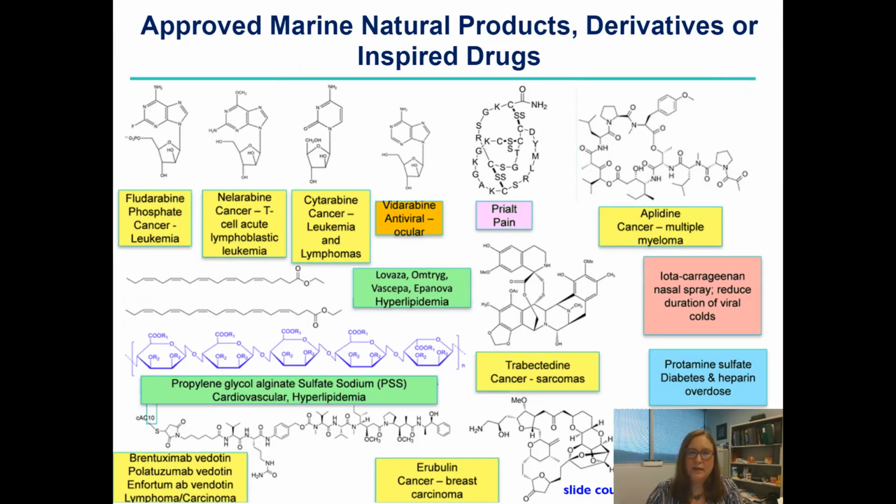So now we're going to look at some of the approved marine natural products, their derivatives or inspired drugs. As you'll note from this slide, there's a lot of them that are used particularly for cancer. If you look at the first four in the top left corner, you'll see that those are all similar or nucleoside mimics. Cytarabine, which I'll talk about in the use of some of my studies, is used for cancer because it acts as a C nucleoside, a cytosine nucleoside, and blocks the transcription and translation of these, and then stops the ability to reproduce those cells.